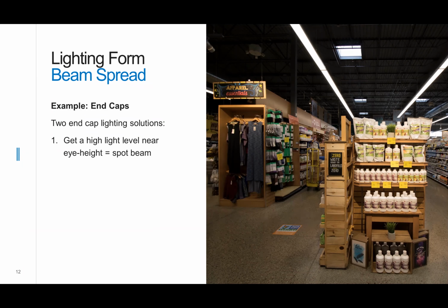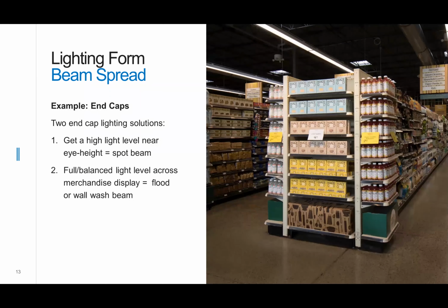A good example is how beam spreads can be used when lighting end caps. There are a couple of different ways of doing that. The first way is to use a spot beam, like you see in this photo here. Get a higher light level near eye height up for the shopper and really highlight all the merchandise at eye height by using a spot beam in your track fixture.